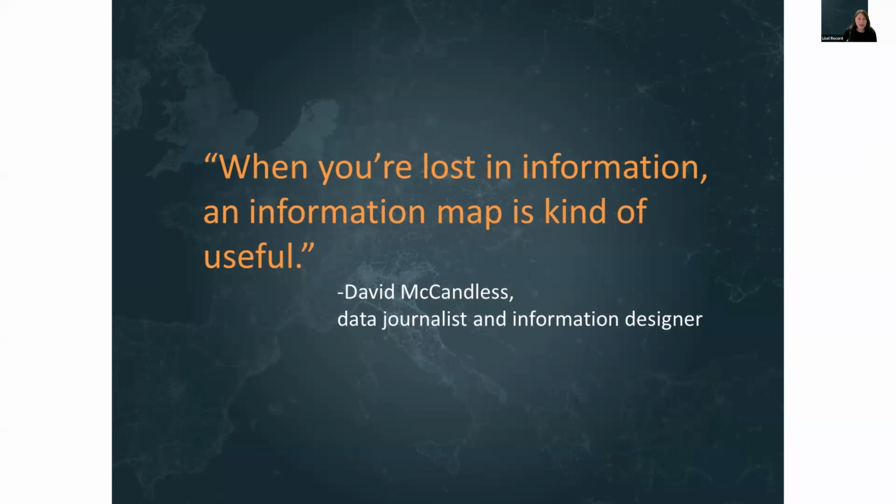Maps are also important as wayfinding tools. Author, data journalist, and information designer David McCandless describes the process of creating visualizations as creating information maps. And he says, and here I'm quoting, "By visualizing information, we turn it into a landscape that you can explore with your eyes, a sort of information map. And when you're lost in information, an information map is kind of useful." And I would agree.